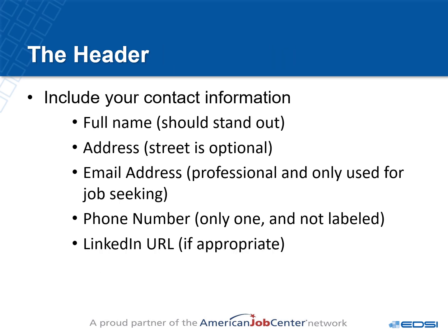Now your header is what we see at the top of the resume, and this includes your contact information. So you would have your full name, your address, your email address, your phone number, and if appropriate and if it's ready, your LinkedIn URL. Now when we look at your full name, it's important to make sure that it is prominent. So you can have it bolded, you can have it up to an 18 point font.